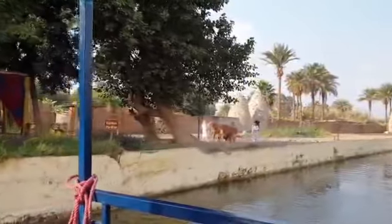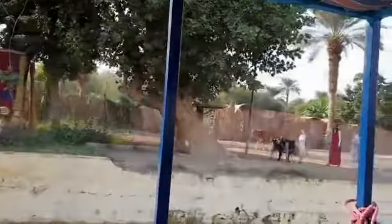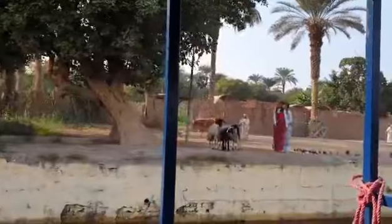Now life in ancient Egypt comes alive with scenes of agriculture and industry. The nobleman and his wife are enjoying the fresh air in their garden pavilion. They are playing a game called Senet, a game for two players, a form of which is still played in Egypt today.